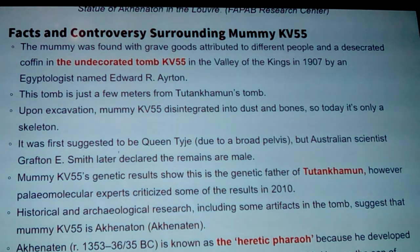So this mummy was found with grave goods attributed to different people and a desecrated coffin in the undecorated tomb of KV55 in the Valley of the Kings in 1907 by an Egyptologist named Edward R. Ayrton. In fact, I believe at the first part of it, they said there were also some extra embalming materials that people would have used for other things, and it wasn't set up even like King Tut's tomb, which even seems like a rush if you've ever gotten into it. This tomb is just a few meters away from King Tutankhamun's tomb. Tried to say that forwards and backwards at the same time.